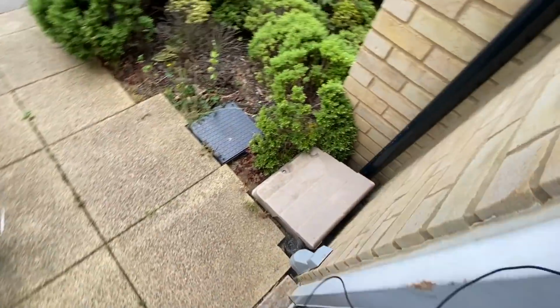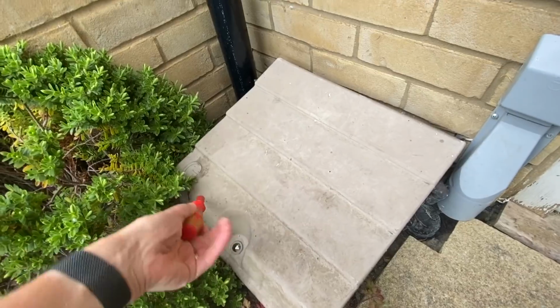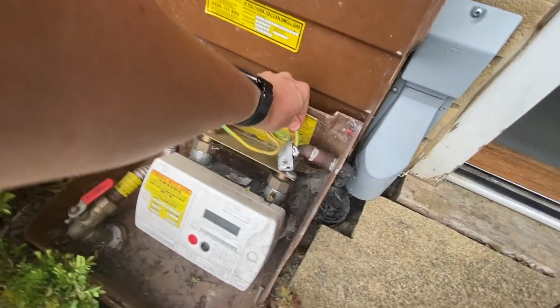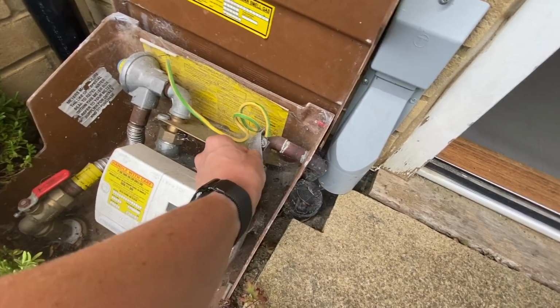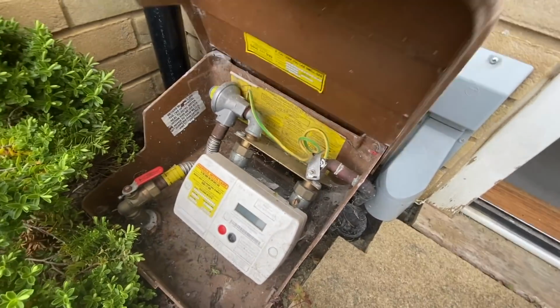So let's have a little walk around. So we've got lights. Let's check the main bonding, because I noticed the gas and the main electric meter are outside. So let's have a look at that. So we've got a gas bond. Yeah, fairly okay, fairly solid, 10 mil. So that seems okay.